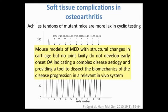So what was also interesting is that the mouse models of the same disease that have structural changes in cartilage but no joint laxity did not develop osteoarthritis. So in here we've got a model of a complex disease etiology, and it helps us dissect the biomechanics of the progression of this disease in a relevant in vivo system. So in a way this reduces the complexity of just the osteoarthritis study, because we know it's a single gene change and we've got the biomechanics of the disease progression here now.